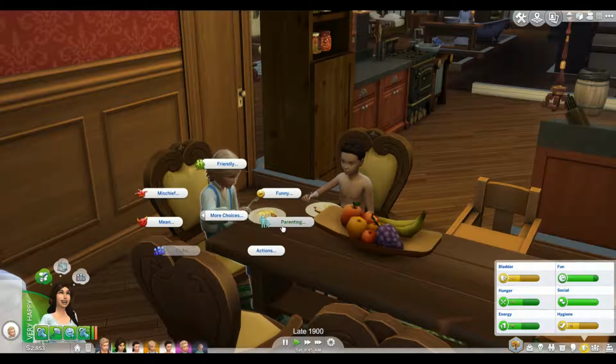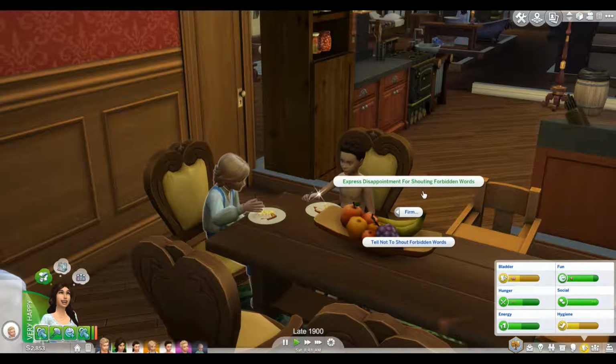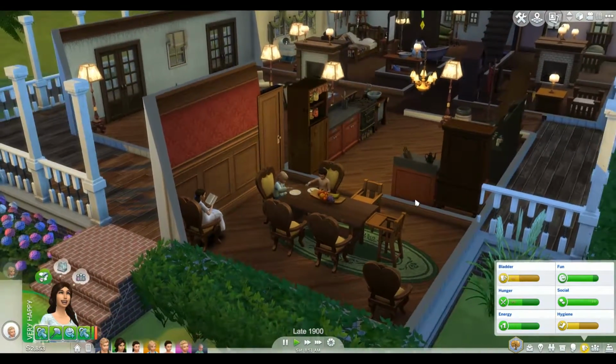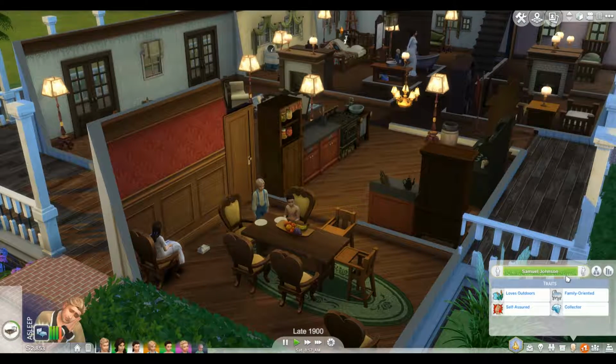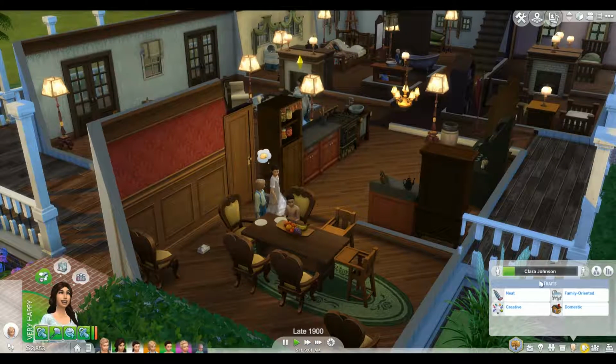More choices. Parenting. And, yep. Express disappointment for shouting forbidden words. Definitely want to do that. She has actually given a bath to baby Charles right now. And I actually kind of want to check on everybody's birthdays because I don't want to lose another one. Oh, Samuel's birthday. We need to make him a cake. Okay. Clara, oh my gosh, because she's been pregnant so much, she's got all of the time in the world.